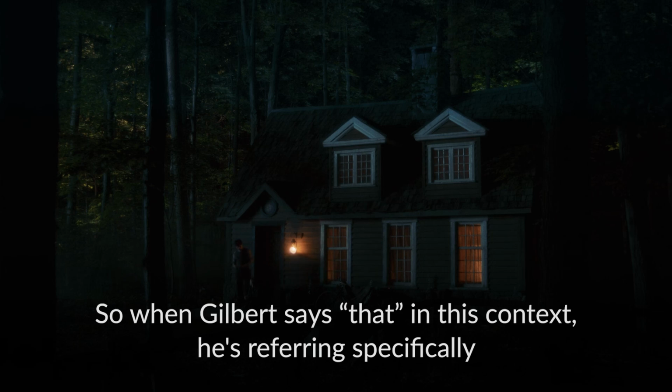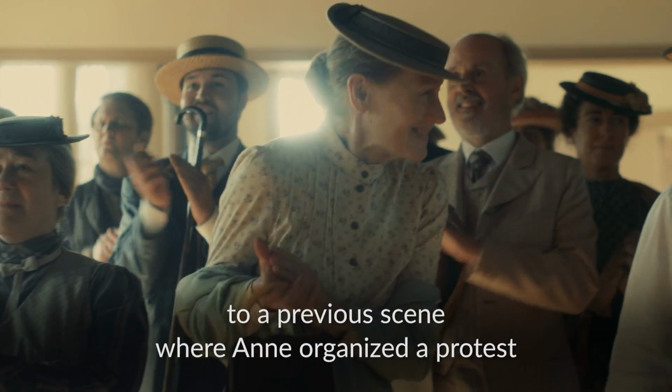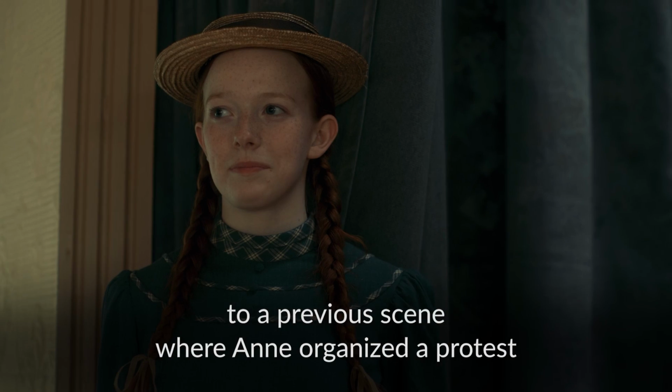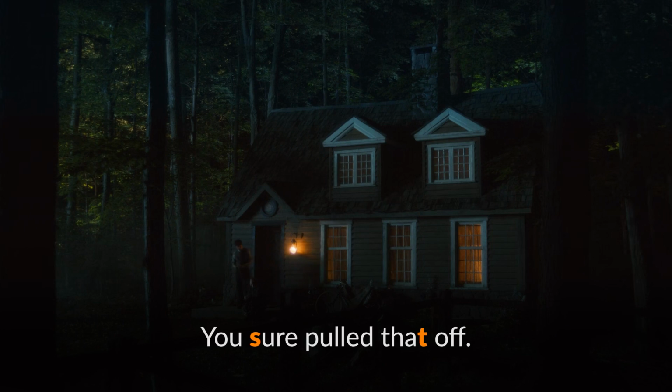So when Gilbert says that in this context, he's referring specifically to a previous scene where Anne organized a protest to speak out against injustice. You sure pulled that off.